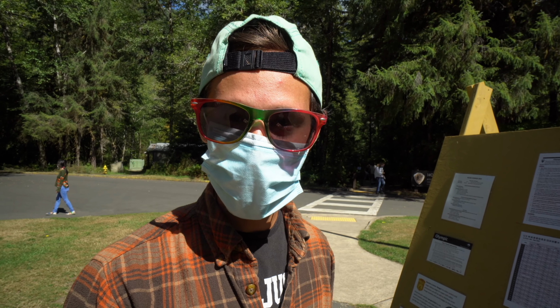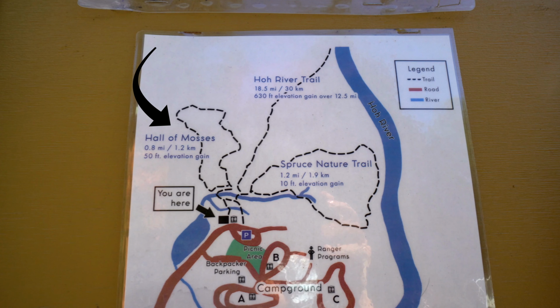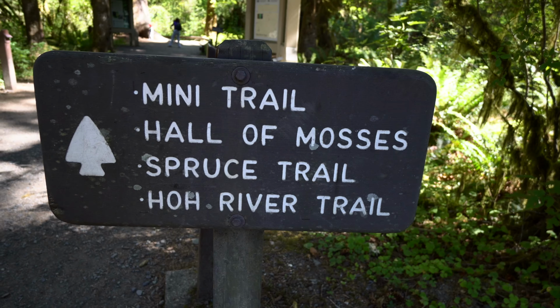Already we have seen the sunrise, Hurricane Ridge, Lake Crescent, and now we are at the Hoh Rainforest. And this is what I've been most excited about at this park. There's 2 trails at the Hoh Rainforest. There's the Hall of Mosses and there's the Spruce Nature Trail. They're both about a mile.